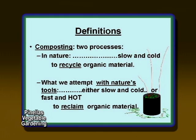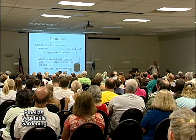On the other hand, what we do with the same little critters and creatures that break down the organic matter, using the same of nature's tools, is an attempt to reclaim the material that we're composting. And we can do it either slow and cold, very much like what nature does, or we can try to make it go faster and hot and fast. Fast, a month.